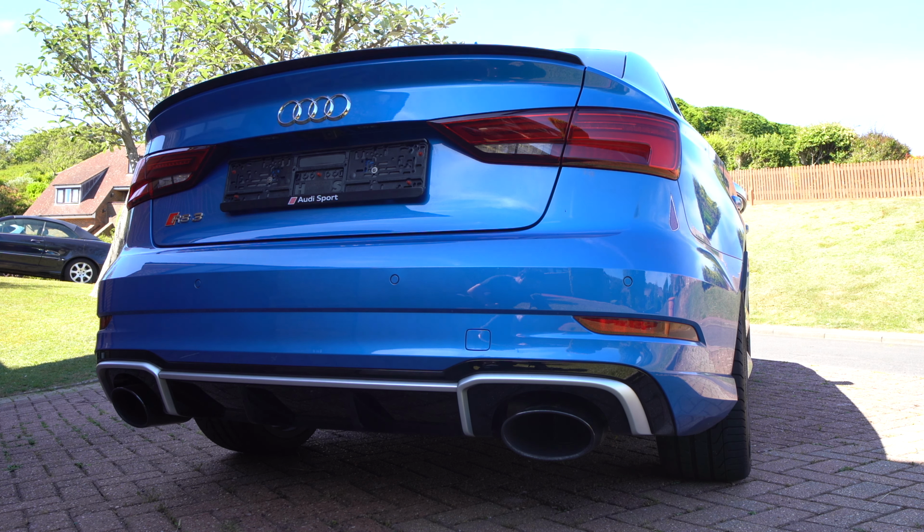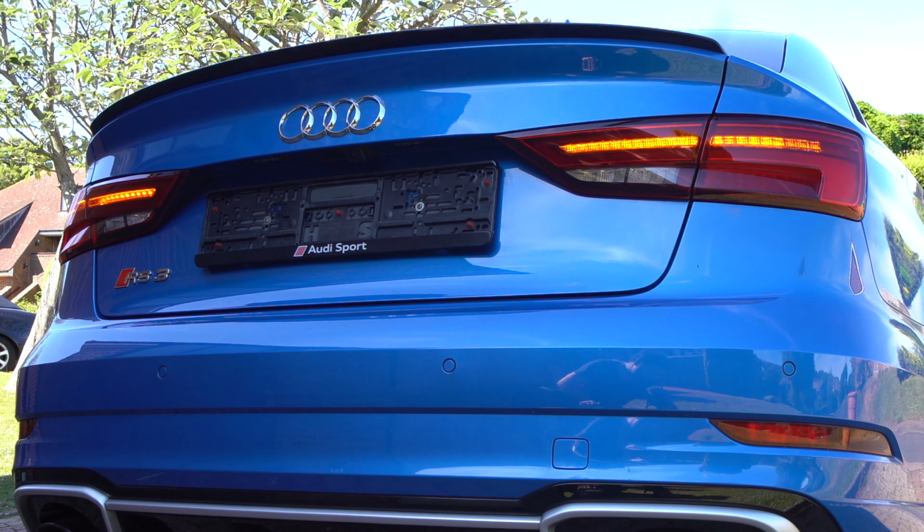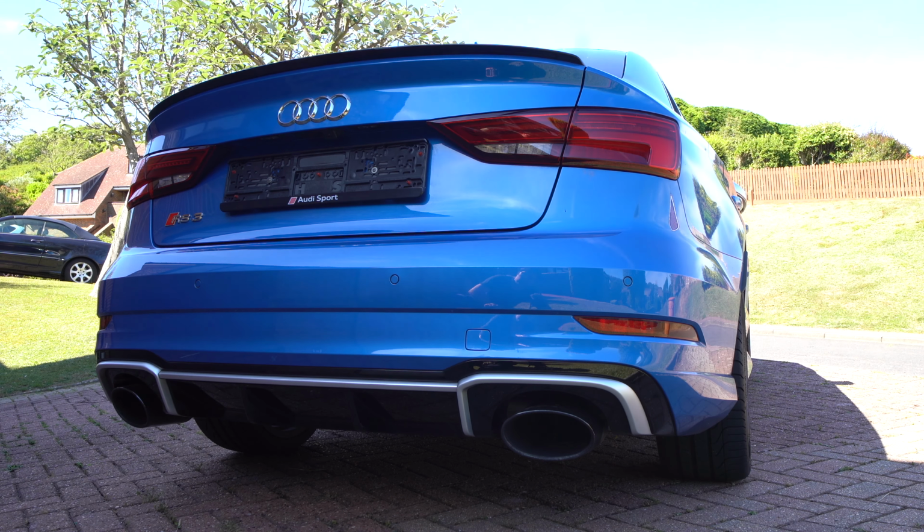If you look at the exhaust pipes, you can see they're really big. That's a feature of the RS Audi line. Again, the indicators, you can see they pulse when you unlock them. This is now very common on all new Audis. However, the front indicators that I showed you are not so much.